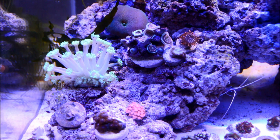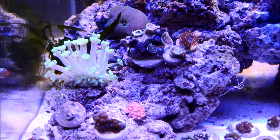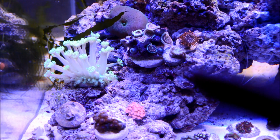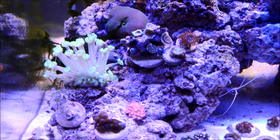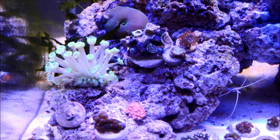Alright, so moving on to the bottom half of the tank. These are the original ones I had when you guys saw. Those are the flower pots, and they actually stick out a lot more in color once I added the additional LED, the actinic LED there.